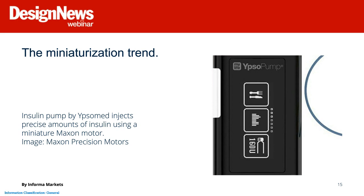Moving on, we have the insulin pump. This is what the insulin pump has evolved into. This is a difficult photo to see, but this is called the Ypsopump, and it's made by a Swiss manufacturer, Ypsomed. It injects precisely defined amounts of insulin into the patient's fatty tissue through a thin needle, which you can't see here. But the benefit is that diabetics don't need to inject themselves several times a day. Instead, they only have to change the hose with the needle every few days.